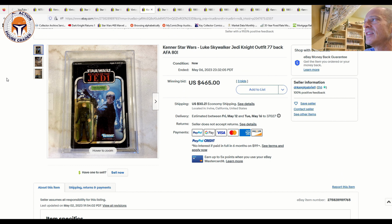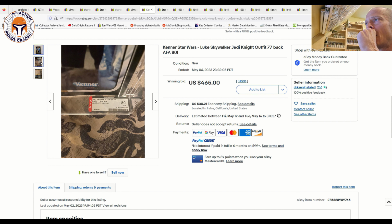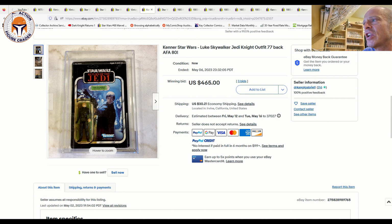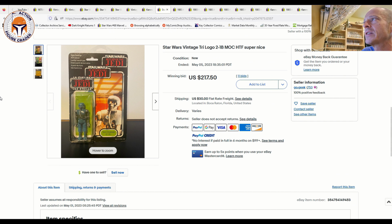Next up was a 77 back Luke Jedi, AFA 80, very heavily yellowed blister, but it was unpunched. Pretty great shape overall. 80, 85, 90 were the sub scores. So again, it was very yellowed, but I was expecting kind of a $550 range. That one sold for $465 plus $30 shipping. So about $495 after shipping, before taxes. So maybe after you account for taxes, I wasn't too far off on that one for once.